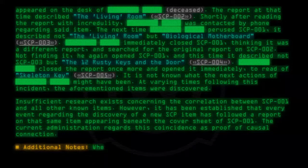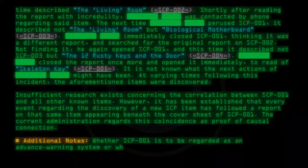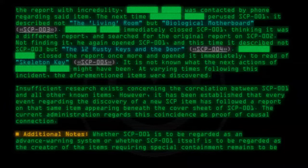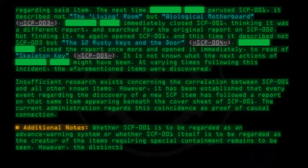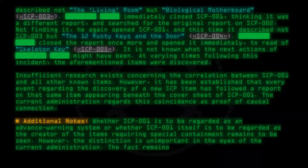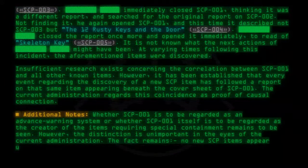Additional notes: whether SCP-001 is to be regarded as an advance warning system, or whether SCP-001 itself is to be regarded as the creator of the items requiring special containment, remains to be seen. However, the distinction is unimportant in the eyes of the current administration. The fact remains, no new SCP items appear unless SCP-001 is opened and read.